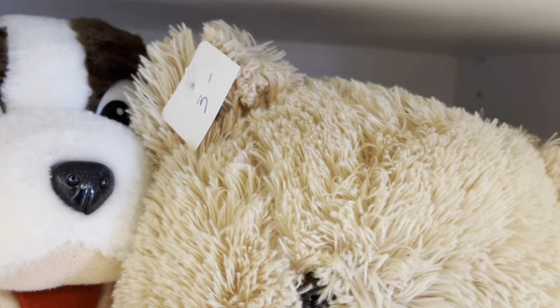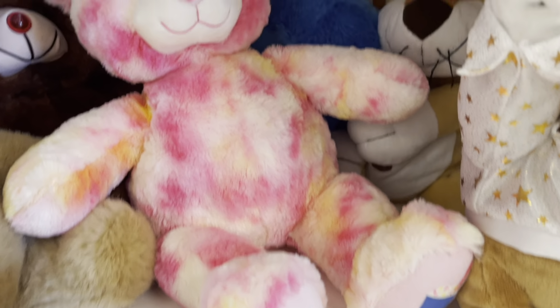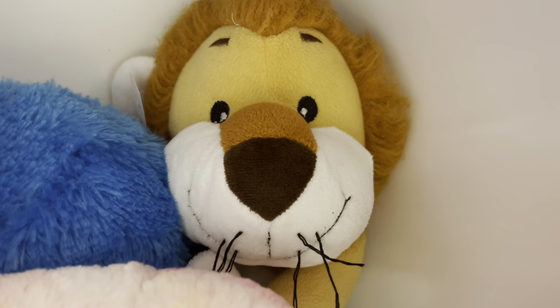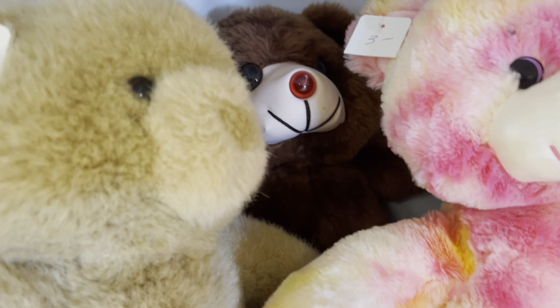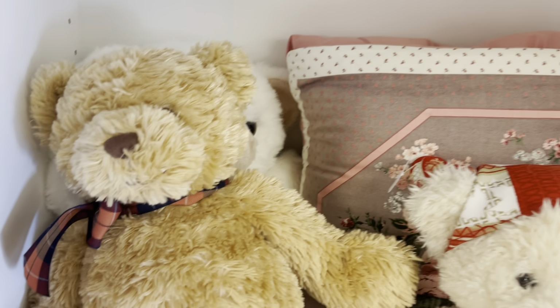These toys, for example, are only $3 each. Some of them are $2 each. So all you do when you buy them is just wash them in a mild soap, put them in some warm water, and give them a good couple of shakes and rinses and let them dry outside in the sun, and you're good to go. I mean, they're great toys. Why not reuse stuff if you can?